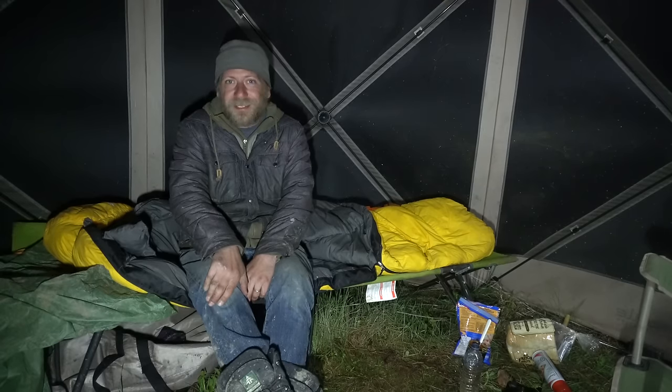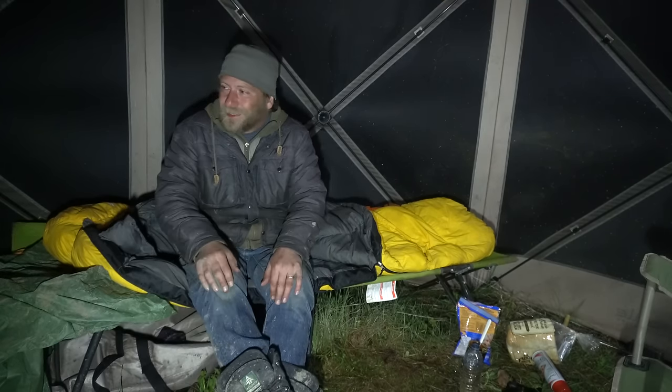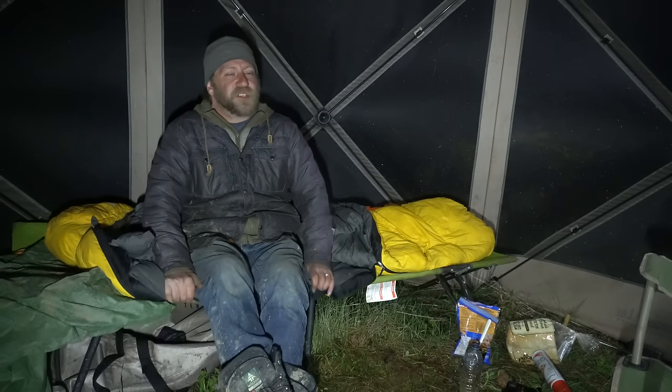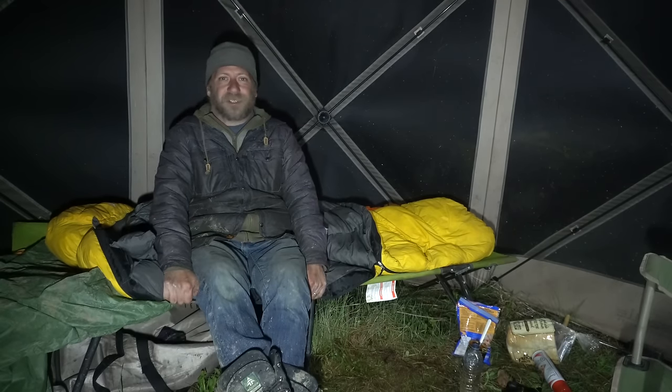Yeah, this is the way everybody should go to bed. A little crackling fire and the fresh night air. So we'll see you people in the morning.